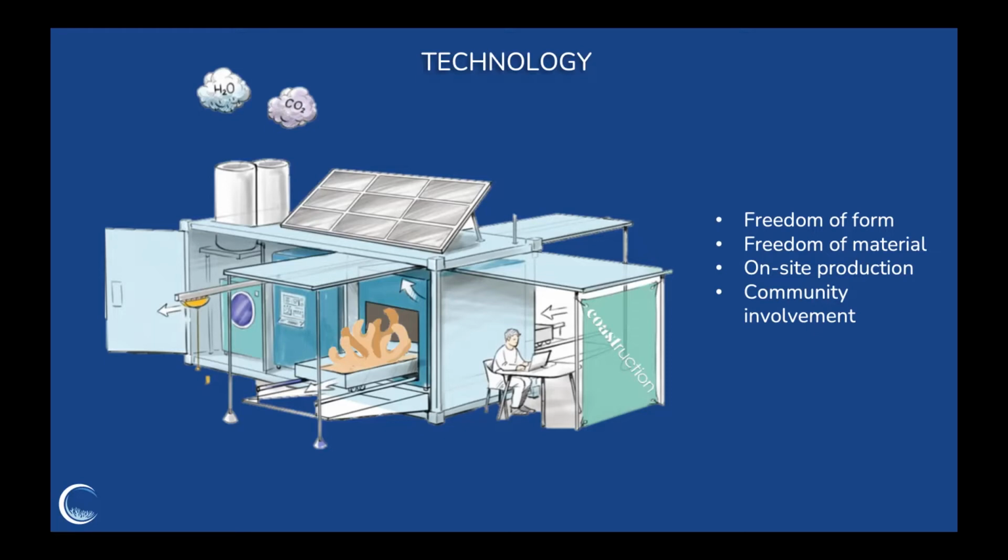So the technology, the printer that we build, has freedom of material, so we can use local sand or dredge material, fine material. Of course, the strength of the structure depends on the combination of your binder and your aggregate.